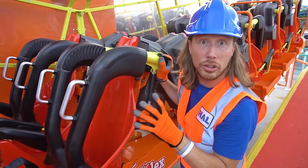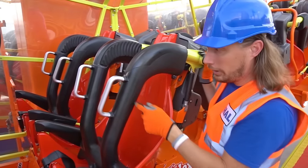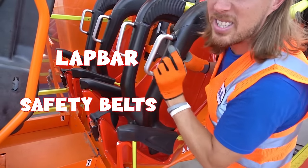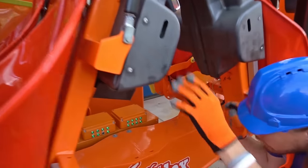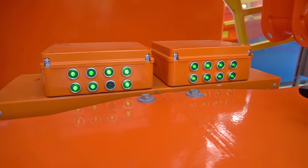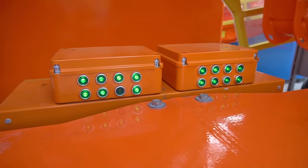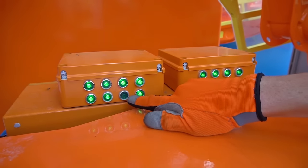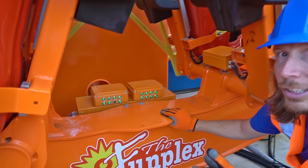But we gotta make sure that you're really safe. We've got these really cool ride bars here. Yep, and these safety belts. This is cool. Check this out right here. You see these green lights? That means that every single seat is latched and safe and ready to go. Oh, look, I see one that's not lit. So that means we got one seat that we've got to check.